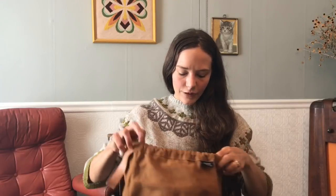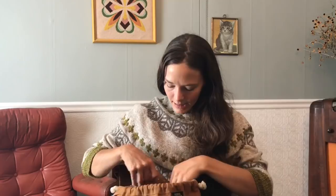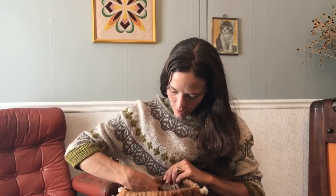I'm carrying this sweater project in my fringe field bag, which I waited a really long time to buy, and I'm really glad that I did. I really like the number of pockets it has. So I'll just show you what's in my knitting bag.